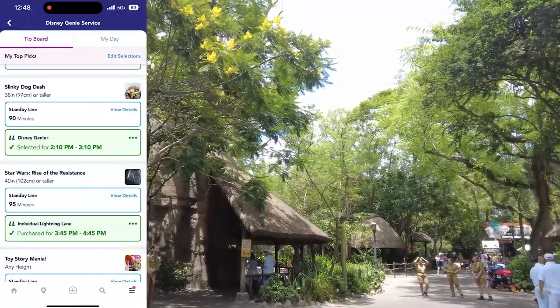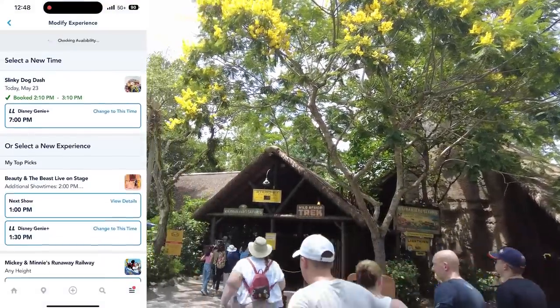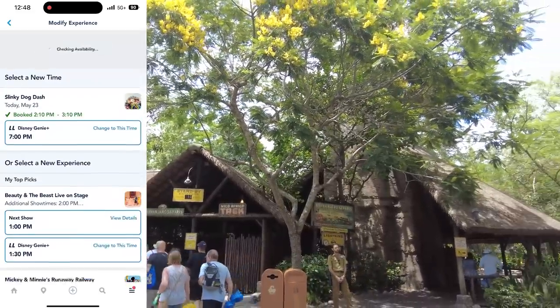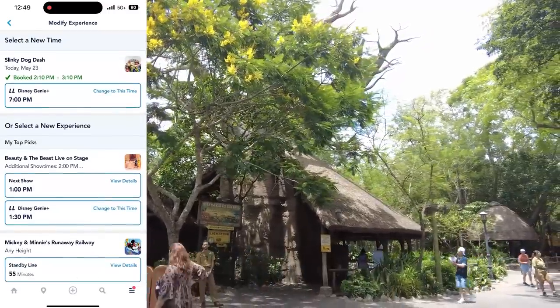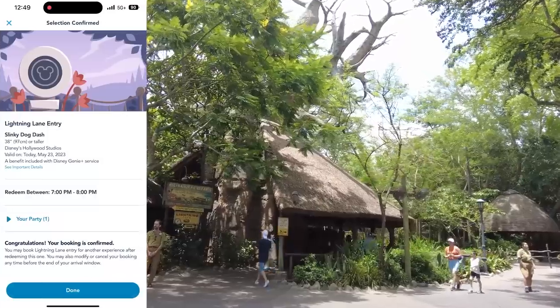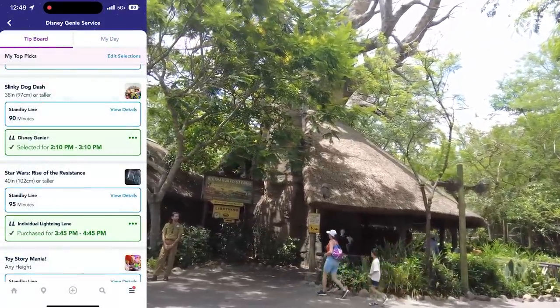So today, not only did I modify Kilimanjaro Safaris to be a little bit later, but I also ended up modifying that Slinky Dog Dash to be a little bit later. Got caught up doing emails and some other things at home, got a little bit later start than I planned on, and I didn't think I would make it over from Animal Kingdom to Hollywood Studios for that 2:10 Lightning Lane. So I went in and modified Slinky Dog Dash to be a little bit later this evening, which I'm actually really jazzed about because I like it better at night.